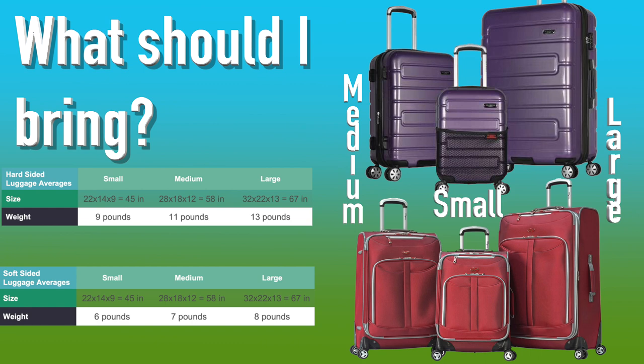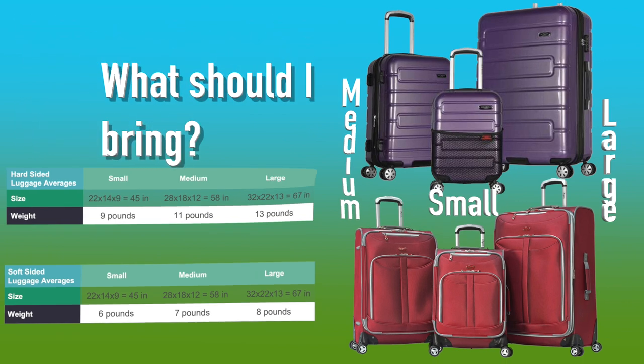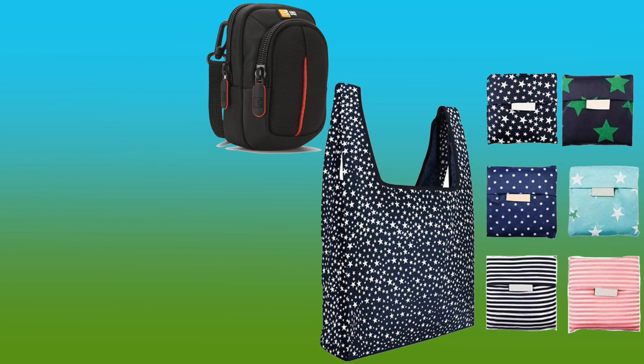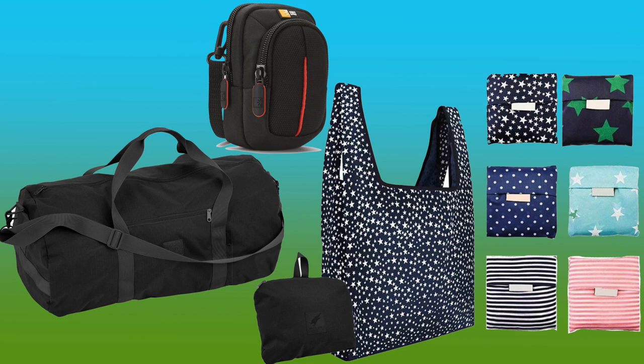Some other types of bags you may think of bringing are a camera bag for protecting your camera, shopping bags for carrying souvenirs, a foldable checked bag. A foldable checked bag comes in handy when you realize at the end of your trip that you have more things to take home than you have room in your bag.